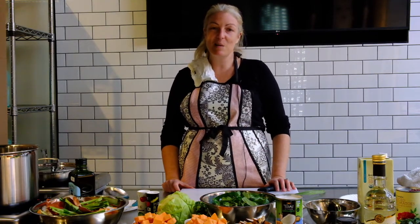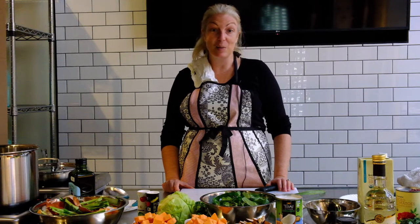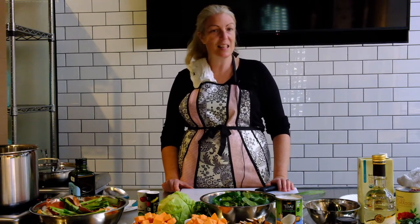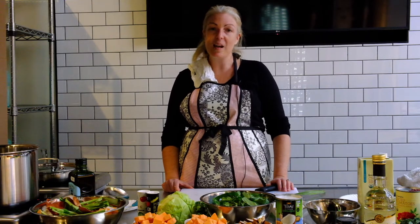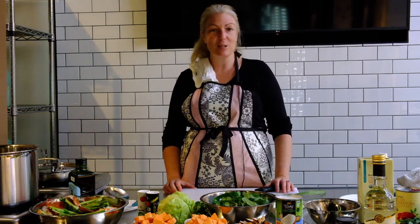So really you can work with what you've got rather than having to go to the store and shop specifically for that one thing that you need. It is always nice to have fresh herbs and spices and things like that in your cabinet. Those are wise investments and they'll pay off because they'll allow you to do lots of different types of recipes with the same ingredients over time.